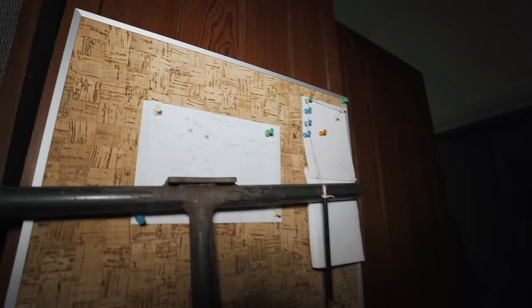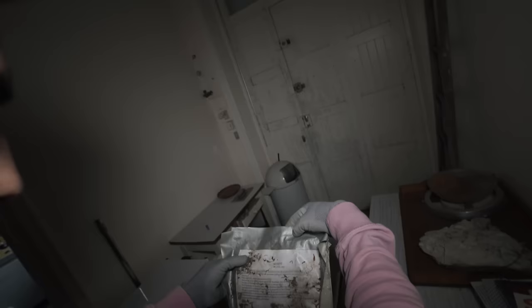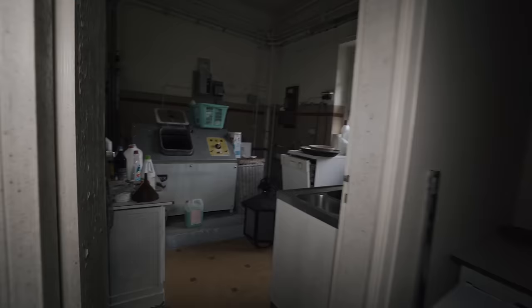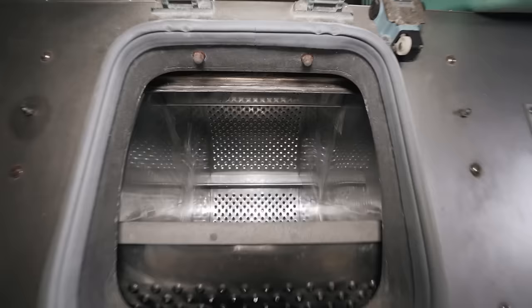There's some noise over here. What is this? It's actually about furniture, I believe. No, le maire. That's the mayor. Yeah, that's telling you. Never seen a washer like this in an abandoned house. Yeah, it's a property different than any other property we've ever done.